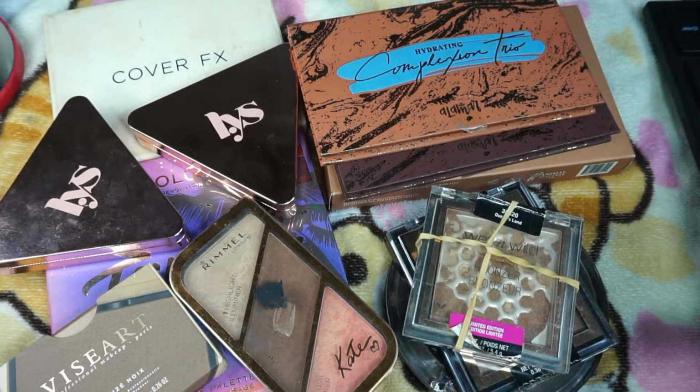Alrighty then, so this is my bronzer and contour collection. Not a lot, but it's enough. It'll take me a while to use all of these up. Let me know if you've tried these, your thoughts. If you have any questions, please feel free to ask.